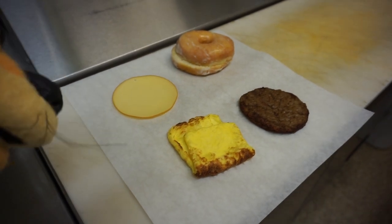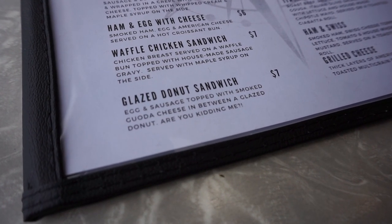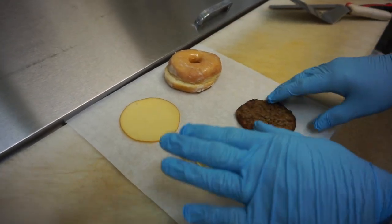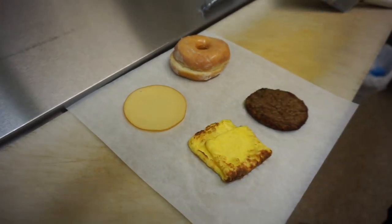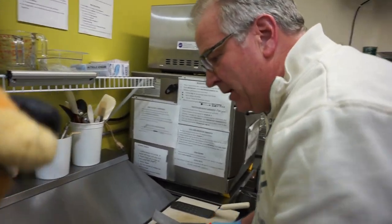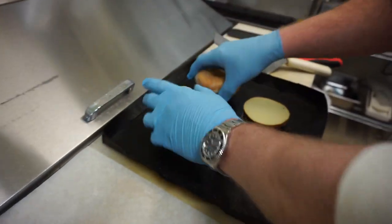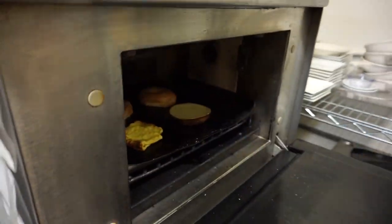All right, so what do we got here? So this is a pretty unique product. This is the glazed donut breakfast sandwich. Basically, it is a glazed donut, our eggs, our sausage patty, and again, we're using a smoked Gouda. And is this available any time of day, or is this just for breakfast? I do it all day long. So we just place our components in here. Goes right into the oven.